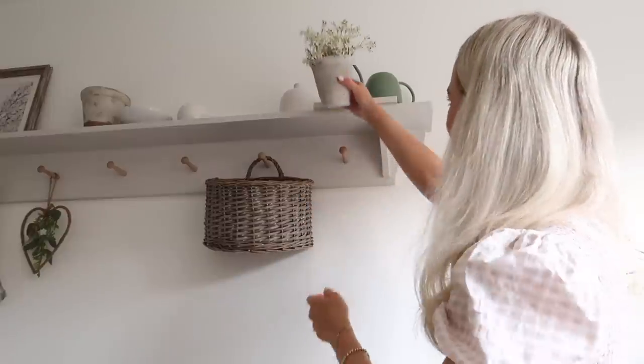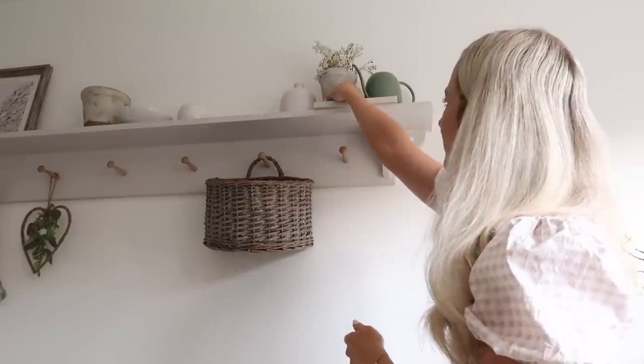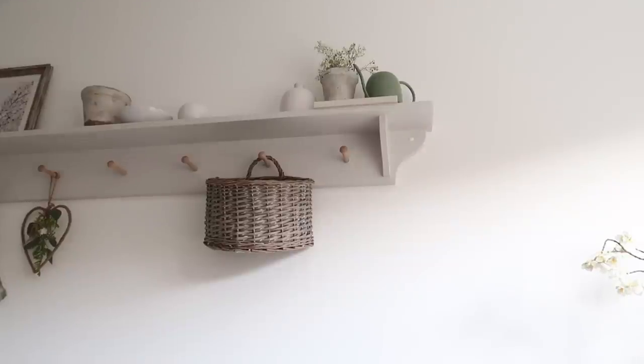Oh, that looks so cute like that, doesn't it? It's like wild and ditzy. I love it. And it matches with the colours up there so nicely too. Just move you up. Yeah, I love how that looks.